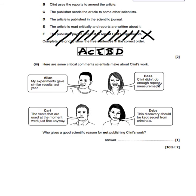And the person who's giving the good scientific freedom for not publishing the work is Bess.